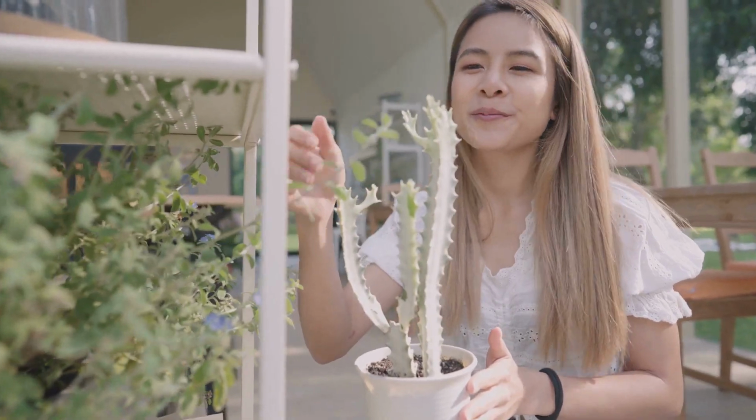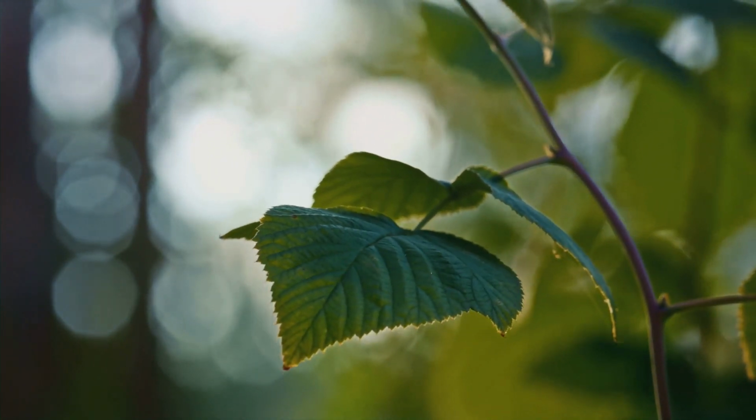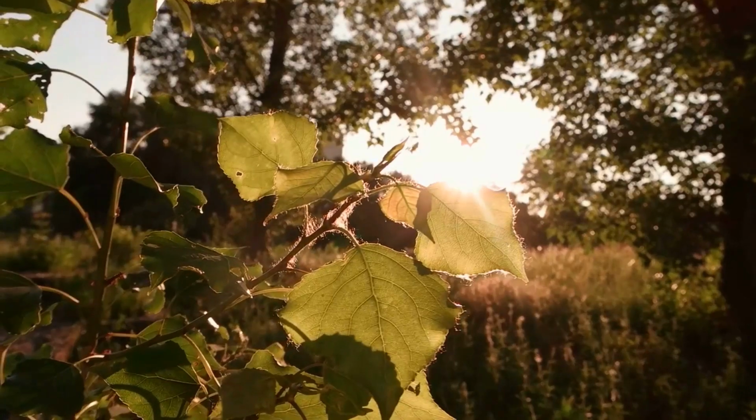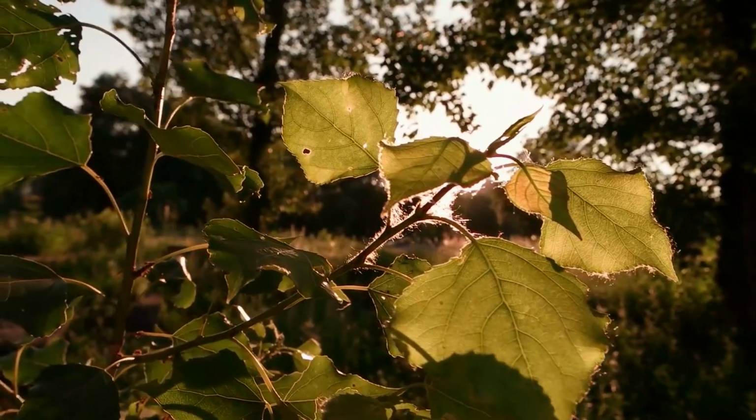And it's not just about aesthetics. Each leaf, each stem, each root is a testament to the power of nature, working in harmony to transform the very air you breathe, to create an environment of peace and tranquility.